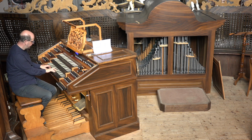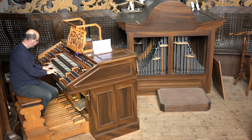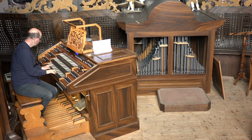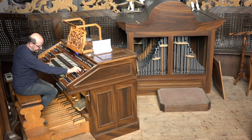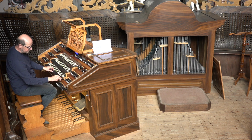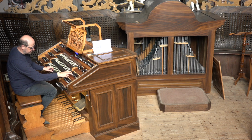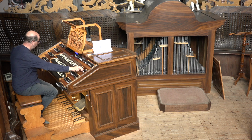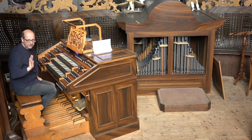Sorry, it's very dense, very. Compare this with the gamba, then we have here principal, gamba and a flute. Let's take this one. So this would be the types of labial sounds we have.